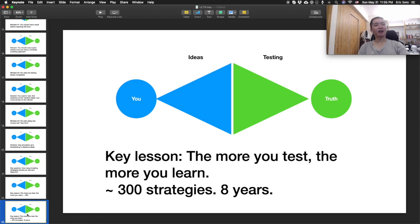I think I spent around 10 to 40,000. I don't remember the exact amount on testing ideas using real money. And then later on, I invested in a software which helped me test faster and over a longer period of time. And that's really when I experienced the most growth in my investing career.